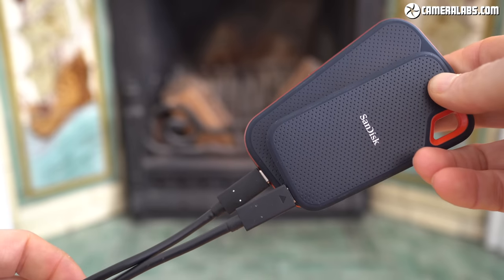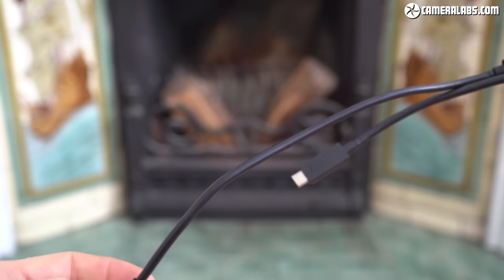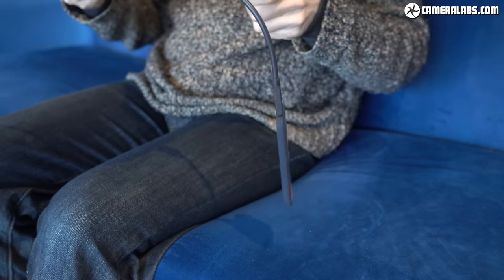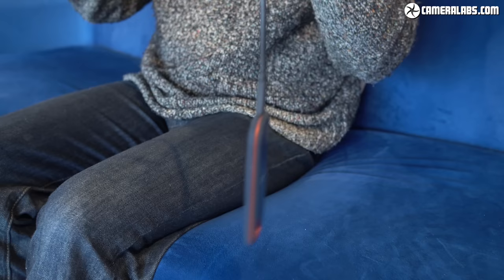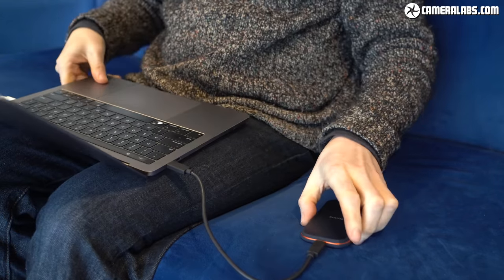Not only is the Pro model now supplied with two cables, but they're longer than the cable supplied with the older Extreme. Now, some complained about the short length of the old cable, but I actually preferred it for dangling less obviously from a laptop than the new one does. Technically speaking, shorter cables are sometimes necessary for the fastest speeds, but I tried the new drive with both cables and measured no difference in performance, at least on my computer.